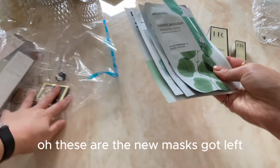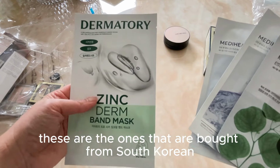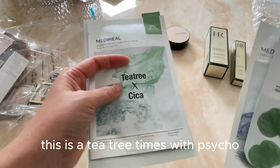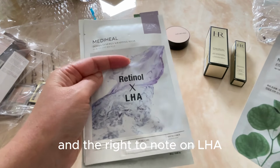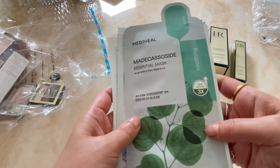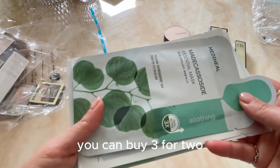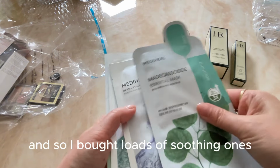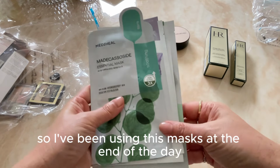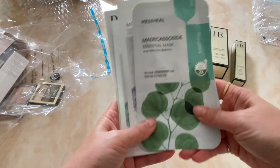But these are the masks I've got left. These are the ones that I bought from Seoul, South Korea. This is a zinc derm band mask. This is a tea tree one with Cica and retinol and LHA. This one is just a Madagascar Centella essential mask. I bought so many of them when I was in South Korea because they were on special offer. You can buy 3 for 2, and so I bought loads of soothing ones because the weather was super hot while I was out there. I've been using these masks at the end of the day to calm my skin down. So these are the few that I've got left.